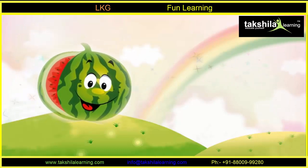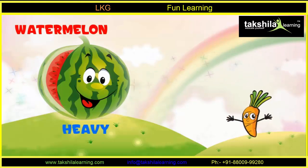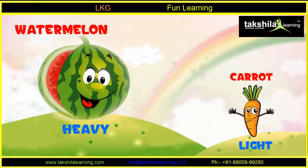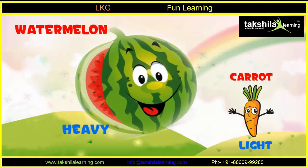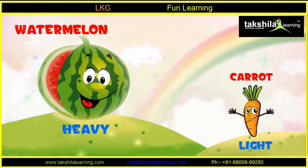This watermelon is heavy. This carrot is light. Children, watermelon is heavy and carrot is light.